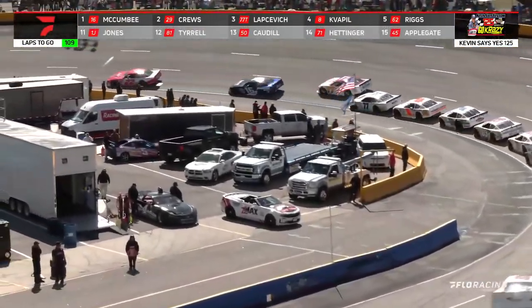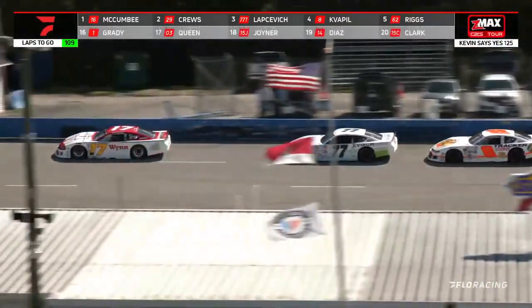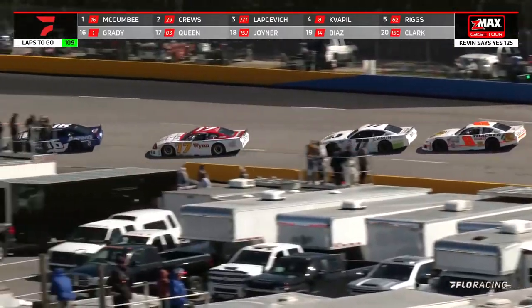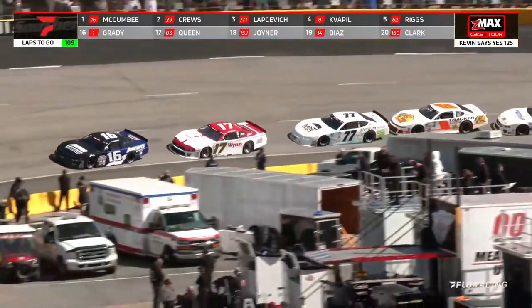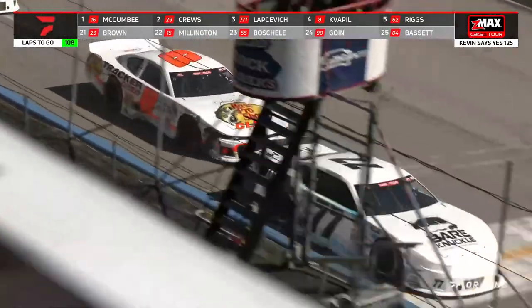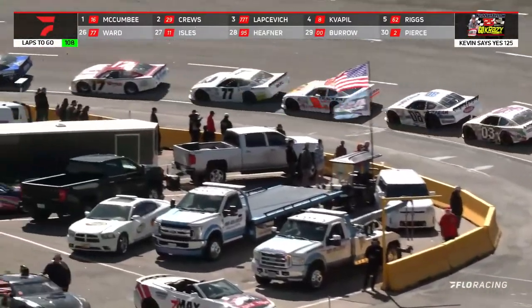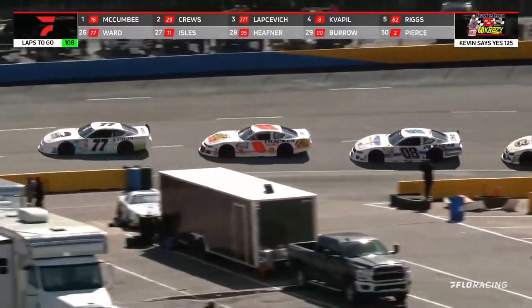You can see Crews continuing to drive away from this field. But as far as track position is concerned, I'm not seeing a whole lot of patience, especially up here in the top five. And Quapel is trying to get back around Trayton Lapcevich. Once Quapel started to apply pressure to Lapcevich, he in turn started to heat up the back bumper of Caden Honeycutt's number 17 just up the road.